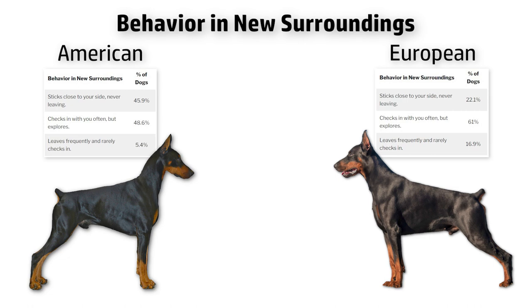It's no surprise to me that the more confident and headstrong dog will be more willing to explore, but it's nice to have a dog also that sticks close to you. So this is another category showing a big difference between the American and the European Doberman.